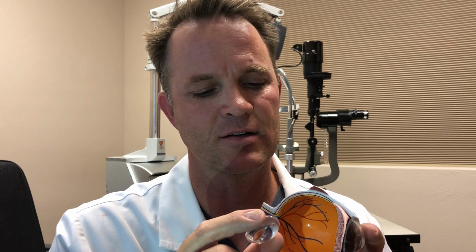The lens has become a little less elastic, and that's a condition we call presbyopia, where we lose our ability to see things up close. And oftentimes, we will operate on a patient to replace that cloudy lens and put a new clear, artificial lens in its place to help that light in its passage back to the retina.